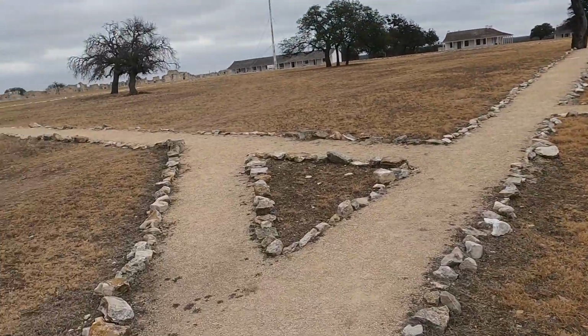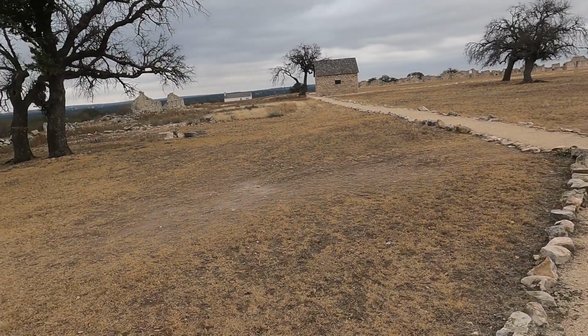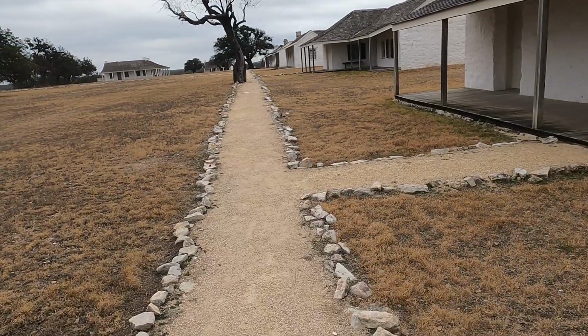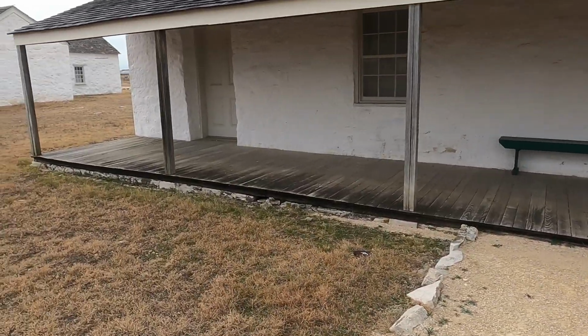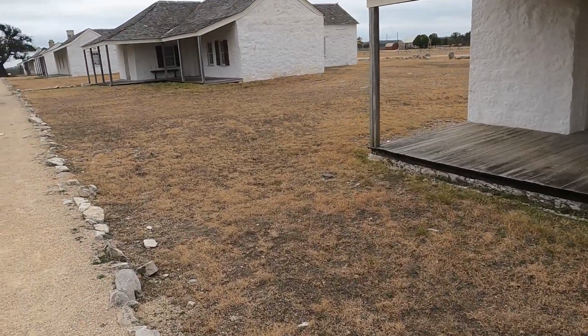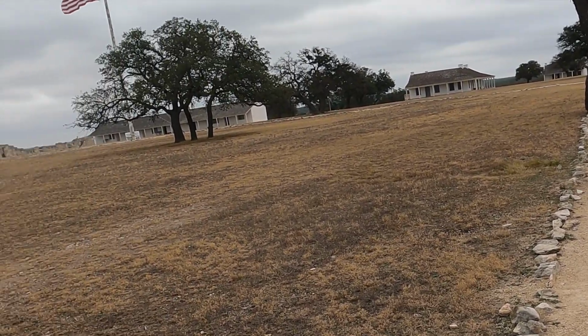And as you can see, there's a lot of ruins over that direction. We're up high. We're very up high. And these are the buildings over here. I don't know what that means, but I know that these were rooms for the soldiers and the people that worked here and stayed here. But the real ruins of it are over there.